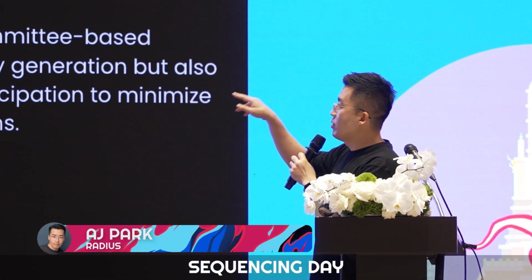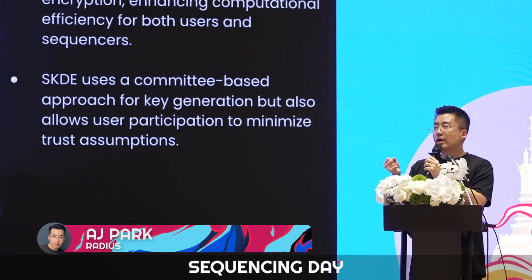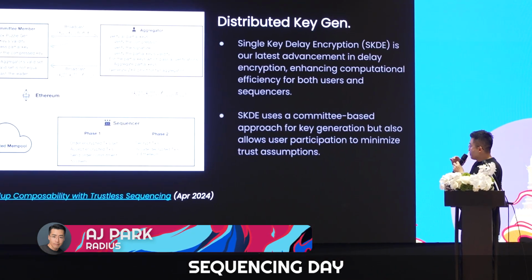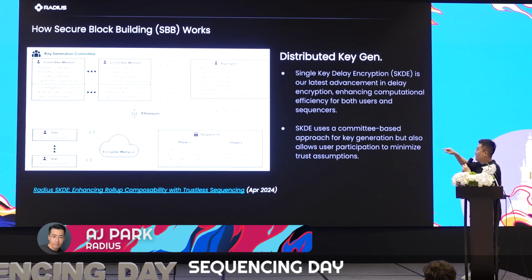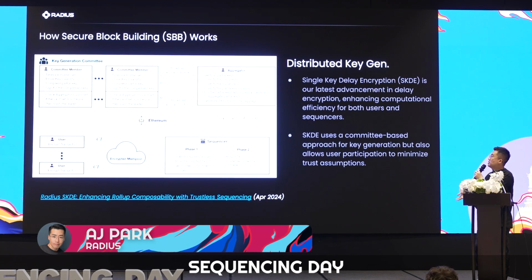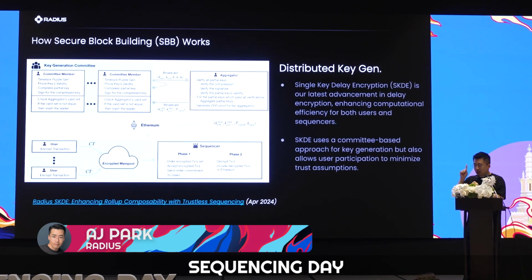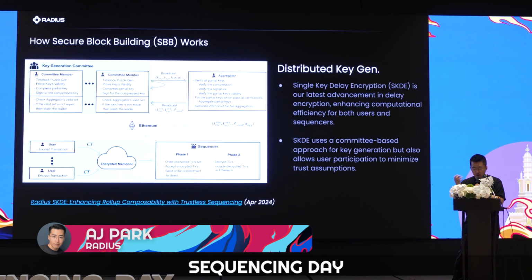That's why we came up with another solution called single key delay encryption, which uses a homomorphic time lock puzzle. There will be only one single encryption key per epoch, and all users are going to use the same key. There is a key generation committee. They generate homomorphic time lock puzzles and aggregate them into one time lock puzzle. The sequencer needs to solve this aggregated homomorphic time lock puzzle, and then the decryption key comes out from that.